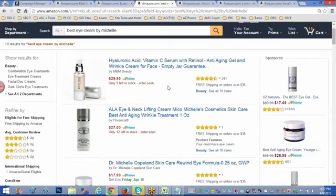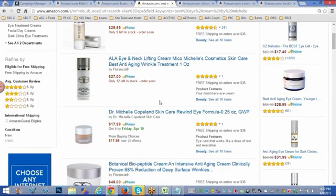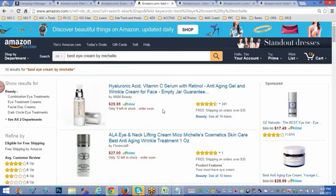But I'm going back. The reason why I'm looking at this keyword from a saturation standpoint is I'm trying to gauge whether this would be a good keyword to target initially in my campaigns. Because if I'm maybe limited on budget, or I'm trying to find the most targeted keywords for my listing, this may not be a good one just because it has Michelle and somebody's looking for a specific product. I was just looking at it from an optimization standpoint to give an idea of what I'm looking at from a saturation standpoint.